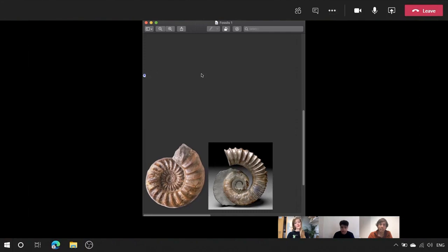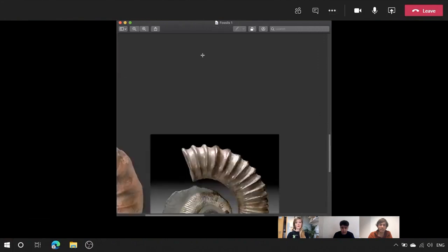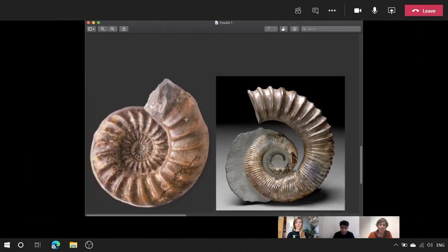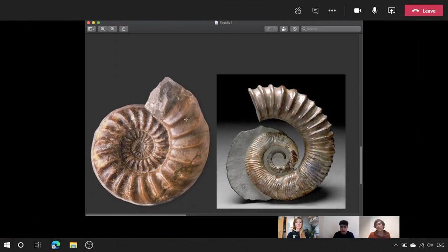Yeah, okay. And these are fossil shells. Have you come across fossils like this before? It doesn't matter too much whether you have or not. It's just useful to discuss what they are. Yeah, I've seen these before. These ammonites? Yeah, these are ammonites. And they're extinct sea creatures that lived at the time of the dinosaurs. And these are just the shells of these animals.